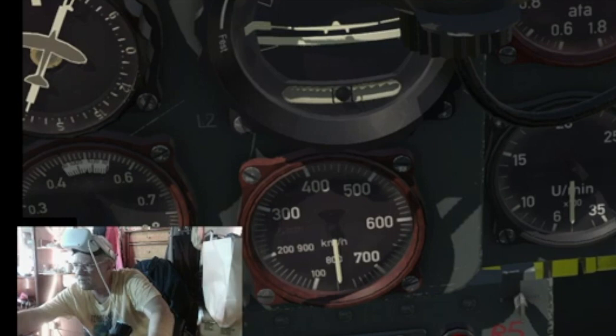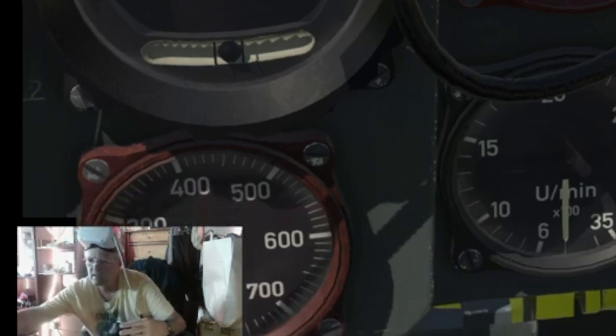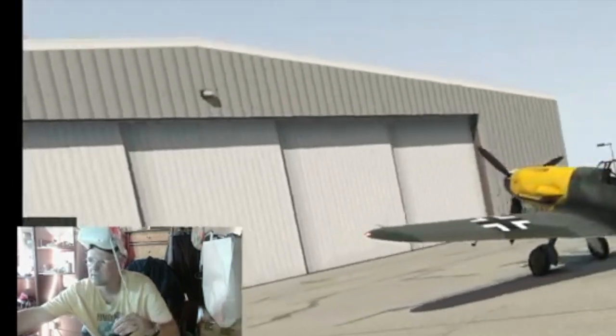I have to read up on the Messerschmitt 109. I really would. What's that? Is that left and right tank? Fuel? I can't read German. Alpha Zoo. I'm guessing that's fuel. No, won't change. It stays where it is. Okay, well, like I say, I don't know much about the Messerschmitt 109 really, but there it is.